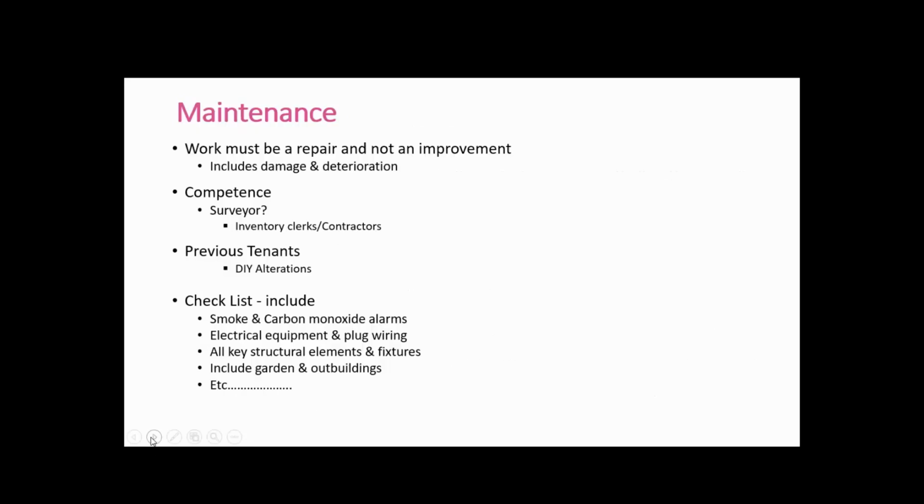There you go. Okay, when it comes to repair, it is only for repair. It's not improvement. As I say, under the Landlord and Tenant Act, there's a lot of discussion about that. Now, this is the time when you need to look at your properties to make sure that they are in good repair and in a healthy condition. And you obviously need to just be aware of your competence.